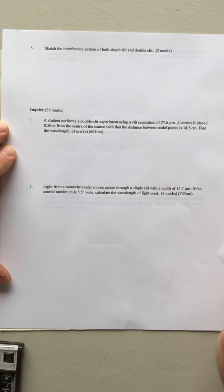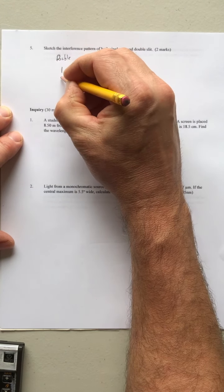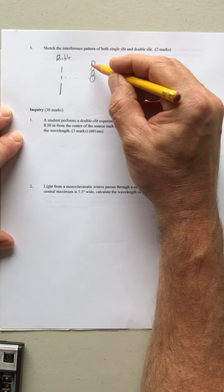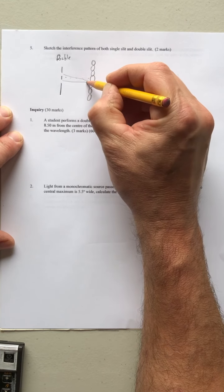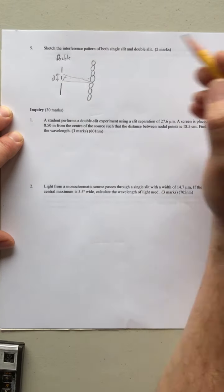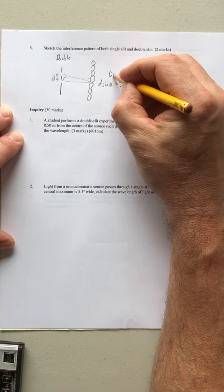Okay, sketch the interference pattern of single and double slit. Let's do double first because that's the first one that they did. Here's a double slit. On the wall, we'll get equal size bright and dark spots. The one in the center is bright because they both have exactly the same distance to go. This one here is going to be dark. D is the distance between the slits. Remember we did the note, there was a path difference here. And we go D sine theta equals 1/2 lambda for dark.